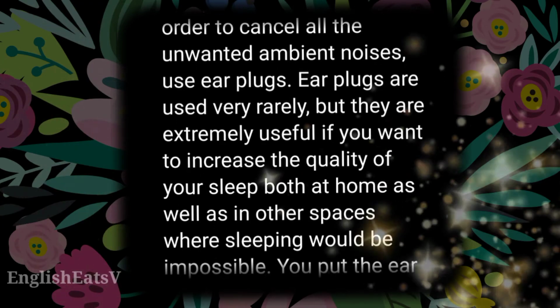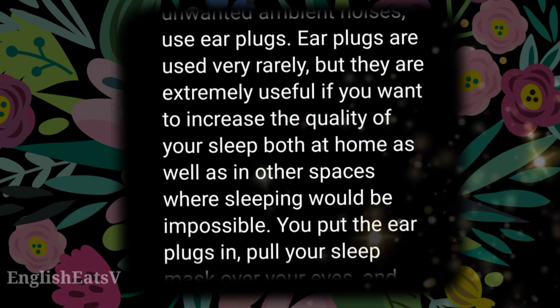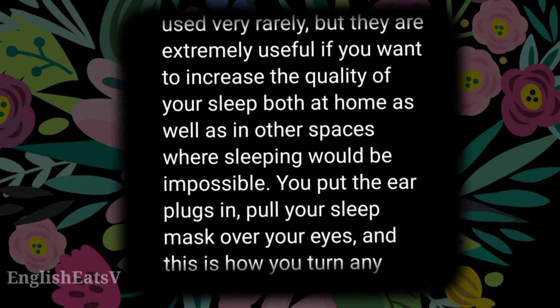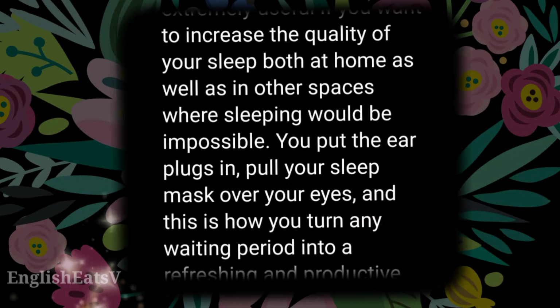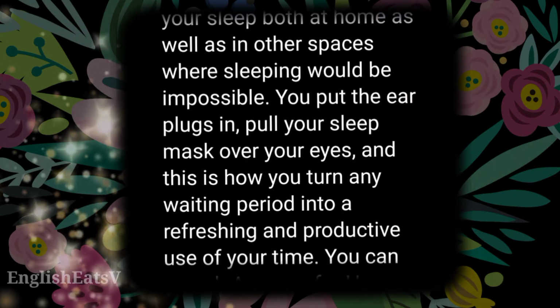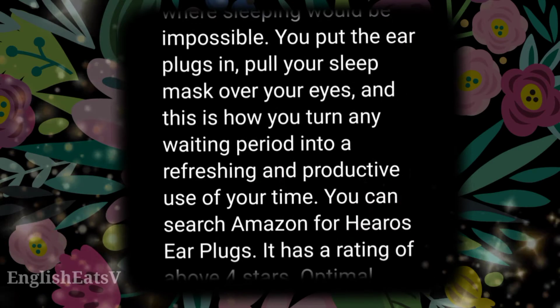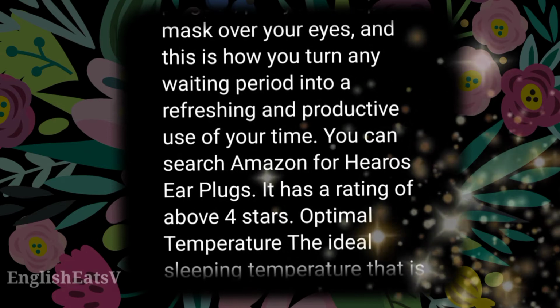Earplugs are used very rarely, but they are extremely useful if you want to increase the quality of your sleep both at home as well as in other spaces where sleeping would be impossible. You put the earplugs in, pull your sleep mask over your eyes, and this is how you turn any waiting period into a refreshing and productive use of your time.